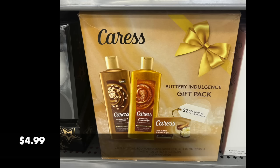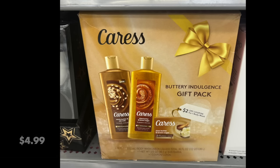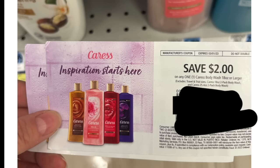This is also one of my favorite scents of all time by Caress. I love this exfoliant body wash. It's a really nice scrub. Inside of that beautiful gift set, there were these $2 coupons.